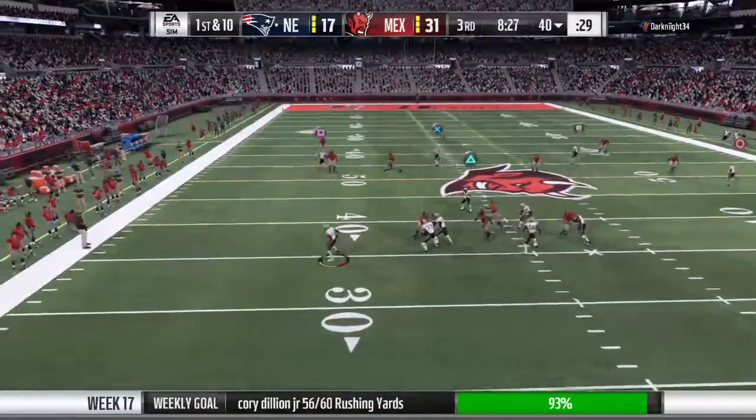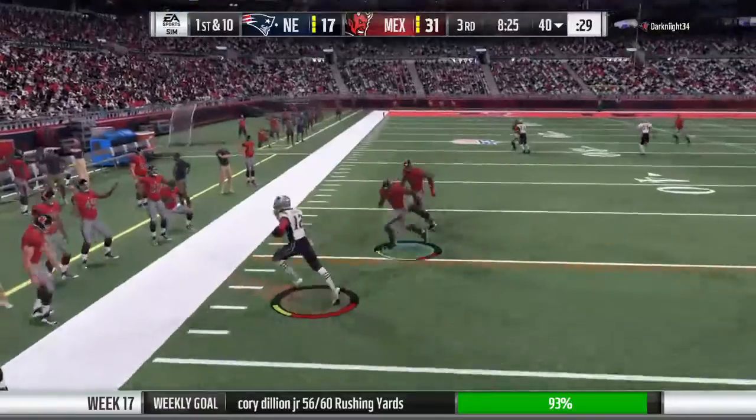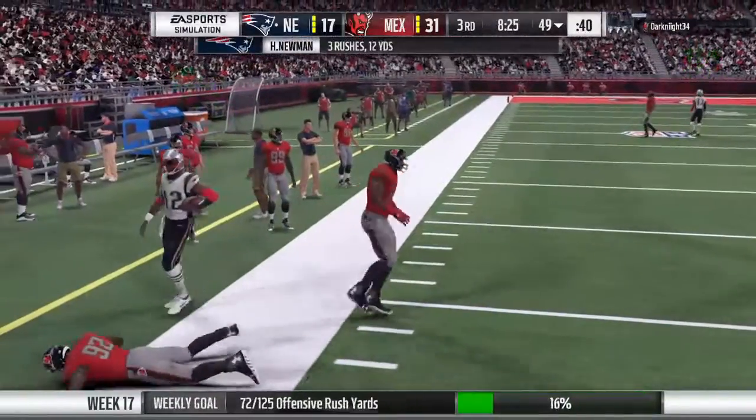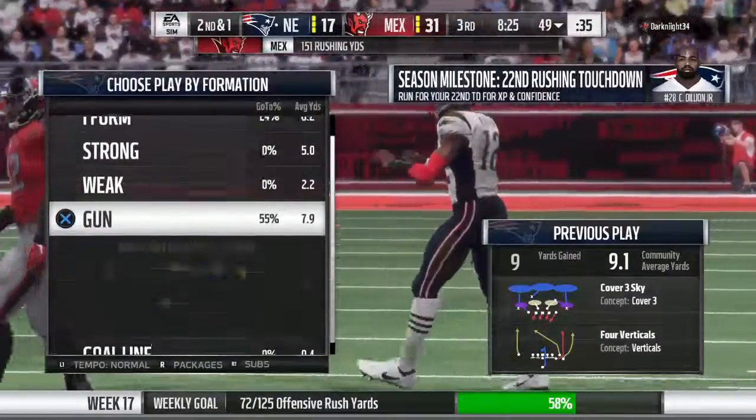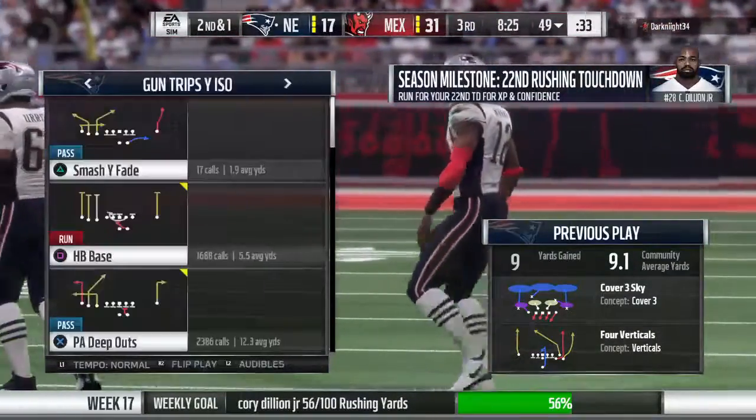Back to throw. Newman. And he's out of bounds just before the midfield stripe at the 49. He'll wind up getting 9 after tucking it and running, so it'll leave him with 2nd and a yard.